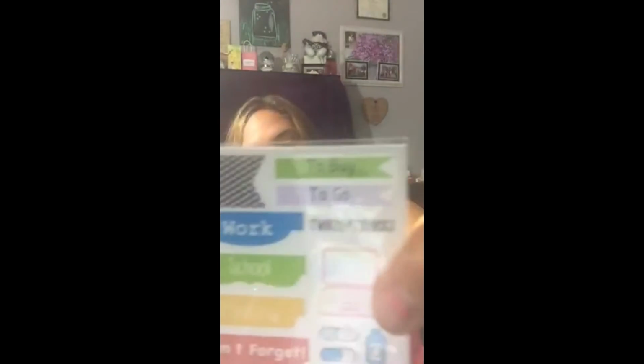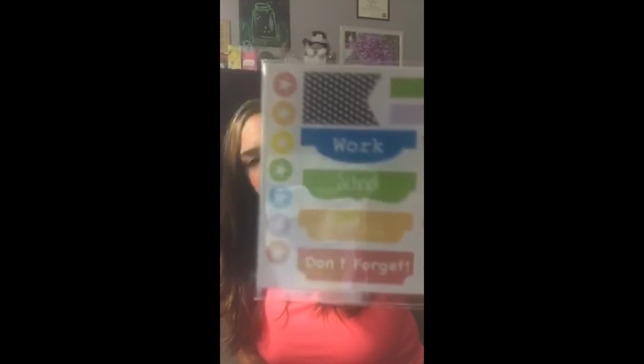I also got a special little packet, which comes with work, school, meeting, don't forget, little stars, a little polka dot flag, and some other little things. So that's really cute. I like the extras. My favorite part, because you order a whole bunch of stuff, then you get an extra package. So that's always fun. So, this is my Two Crafty Chicks unboxing.